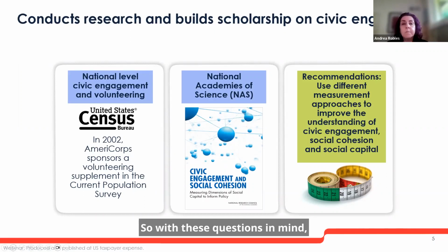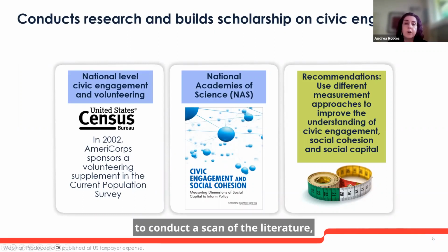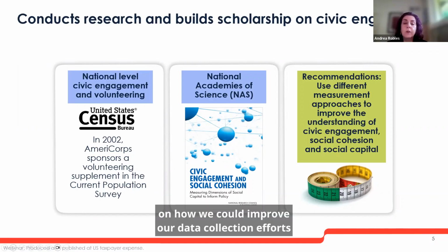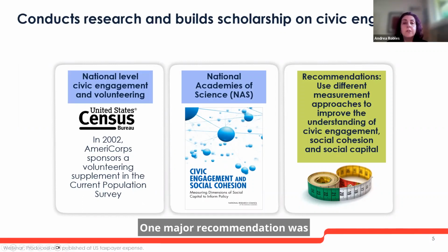So with these questions in mind, we turned to the National Academies of Sciences to conduct a scan of the literature, review our questions and measures, and make recommendations on how we could improve our data collection efforts and increase our knowledge of civil society more broadly. One major recommendation was to complement the national level survey with other studies that could allow us to tap into more complex relationships among these related topics.